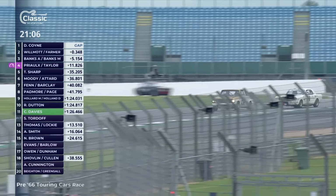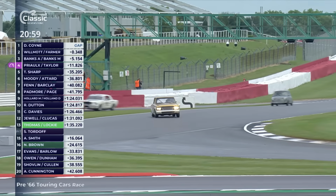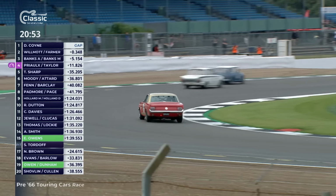Oh, there's a chance here to move ahead of Coyne. Yeah, I think he's done it. I think Coyne might be coming in. Let's have a look. Yeah, Coyne is coming into the pits. Wilmot decides to stay out for a little longer. Yeah, Wilmot carrying on, Mark Farmer to take over that car.